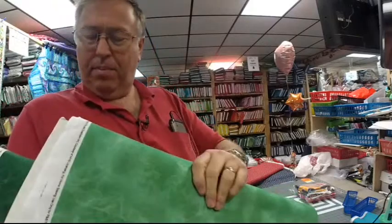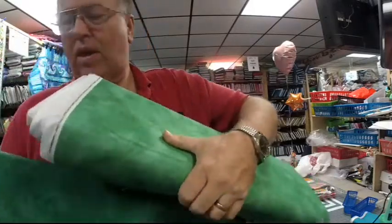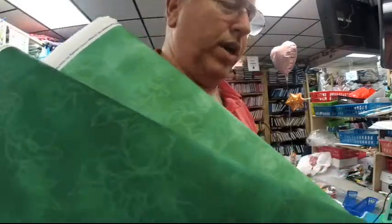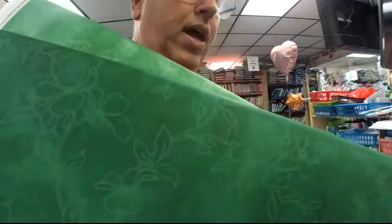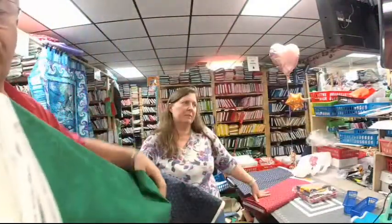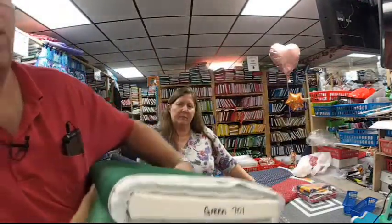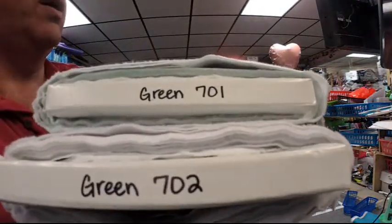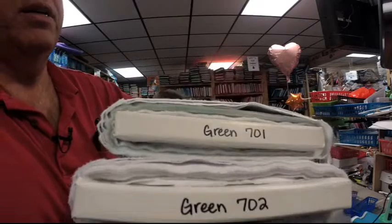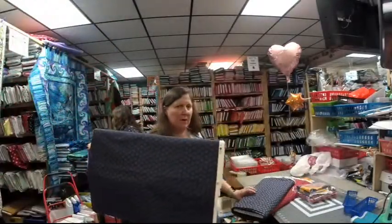Okay, I got two of them that are just alike. PB Textiles did this, and if I hold them right, you can see. They're both green. So you've got one light one and one dark one, and then you've got a print of flowers in the. Oh, there you go. Now you can see it. Just a hint of a floral thing happening. The darker one is on top, and it is green number 701. The lighter one is on the bottom, green 702. PB Textiles did it. $6.99 a yard, folks. Cheap.